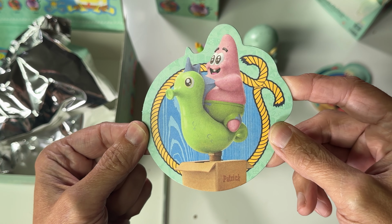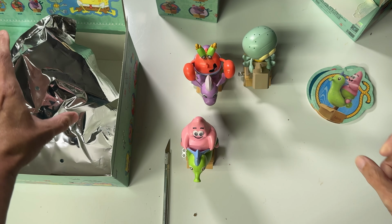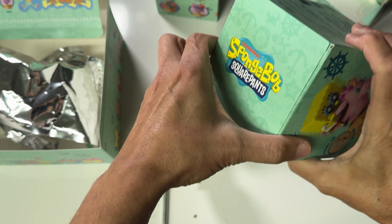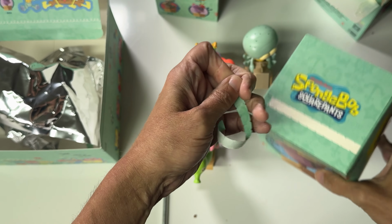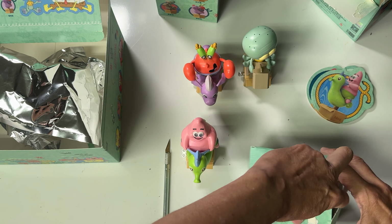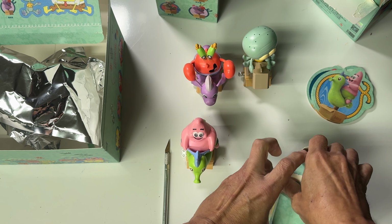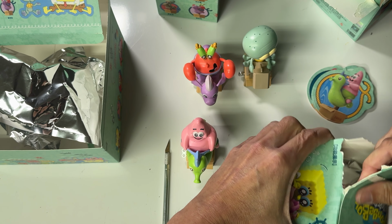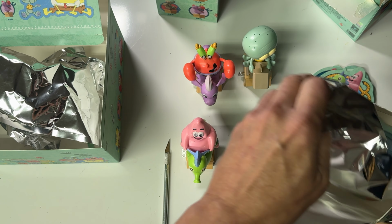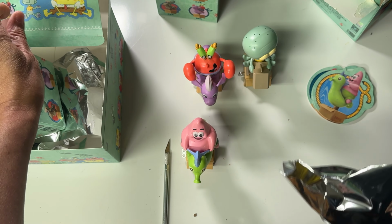There is Patrick on his. Love this so much. And our last one, good old Mr. SpongeBob, is last. And that wasn't on purpose. I just happened to get the luck of the draw. Ugh, these boxes. I almost want to get another one just to keep. I am sending my other one to my friend Marcus. He has a YouTube channel, and I hope to get him on the channel at some point to talk SpongeBob.